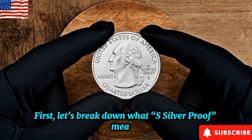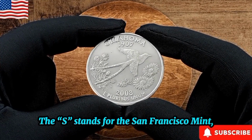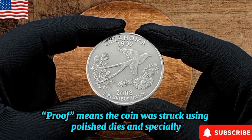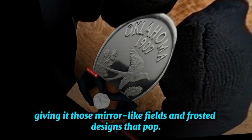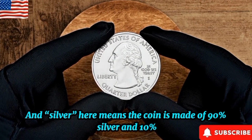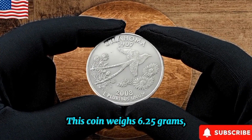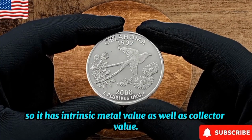First, let's break down what S silver proof means. The S stands for the San Francisco Mint, where proof coins are made for collectors. Proof means the coin was struck using polished dies and specially prepared planchets, giving it those mirror-like fields and frosted designs that pop. And silver here means the coin is made of 90% silver and 10% copper, not the copper nickel clad you find in circulation. This coin weighs 6.25 grams, so it has intrinsic metal value as well as collector value.